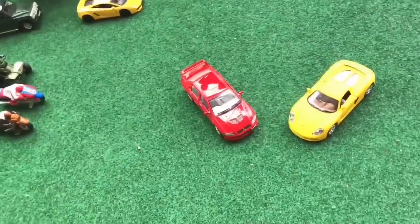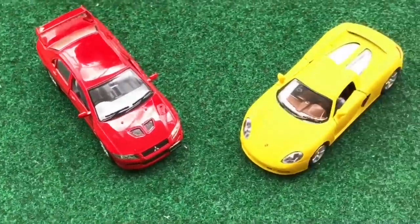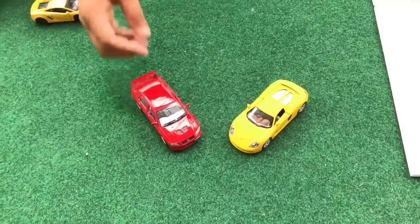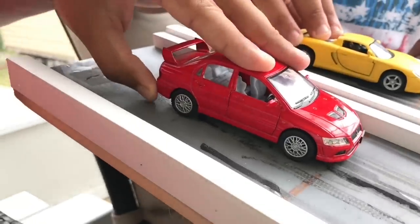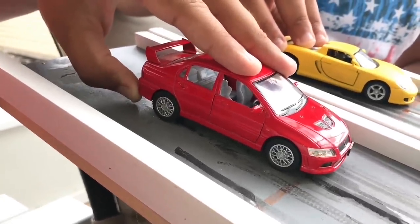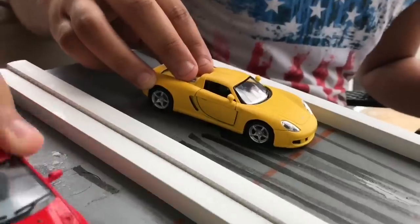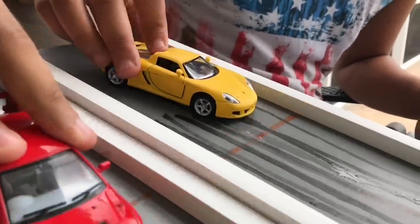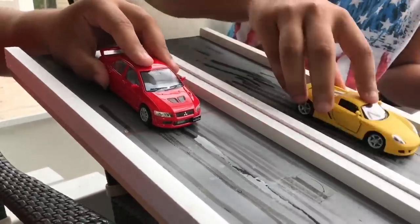Oh, Josh. Guess that Lancer's done getting worked on. Lancer taking on the Porsche. Line them up. Spray a little more water on there. Josh with a burnout. Oh. Light him up. Not much of a burn. Let's hope he takes off. Hey, when you're pulling back, it's almost like they're popping the turbo.